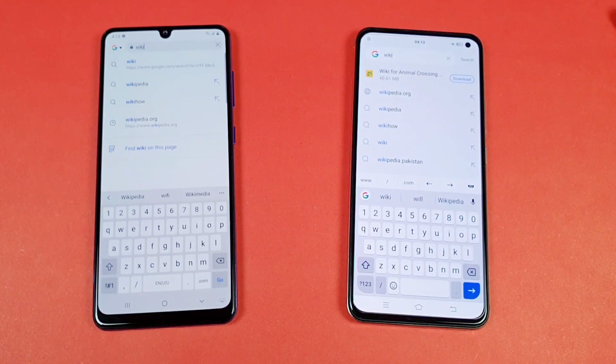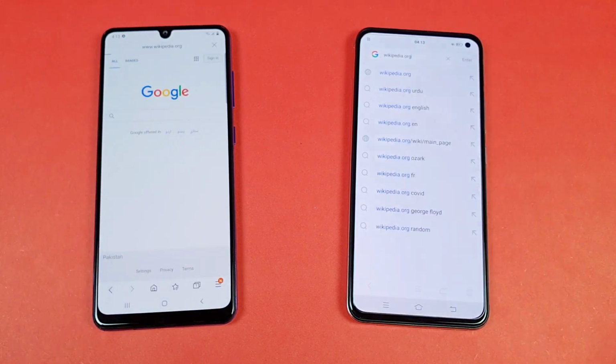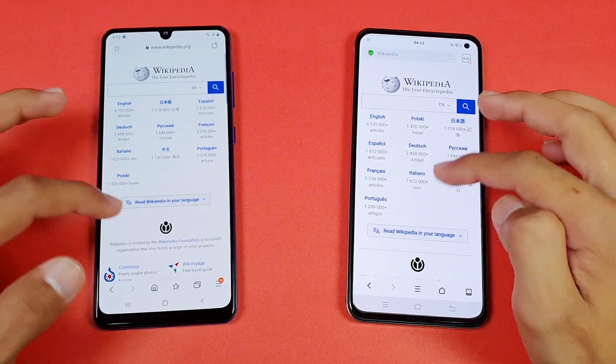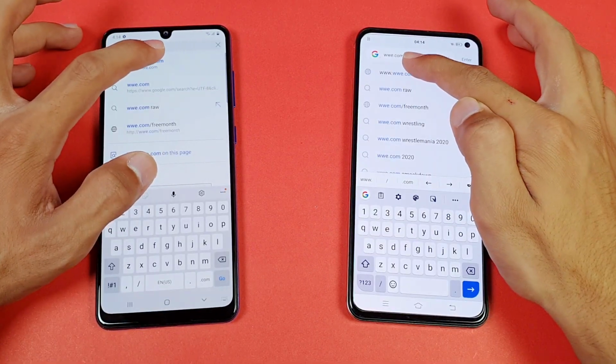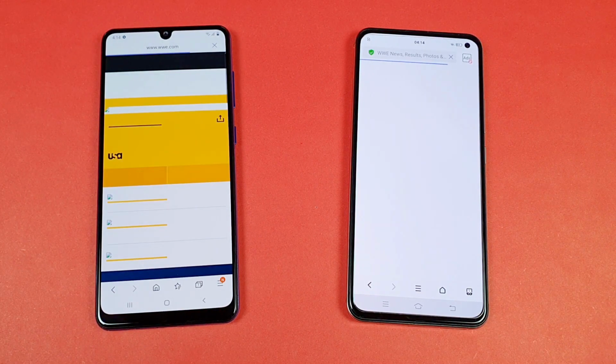I am using the default Vivo internet browser on the Vivo V17 compared to the Samsung Internet browser on the A31. Wikipedia.org, and you can see it's a little bit faster on the Vivo V17. Let's see the scrolling, it feels very smooth on both phones. Next on the list is WWE.com. It's a little bit of a heavy website. Let's see who is faster there.